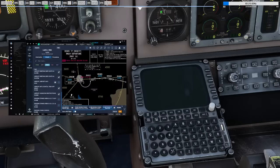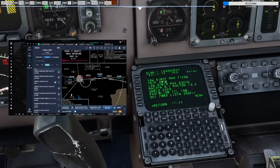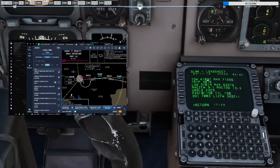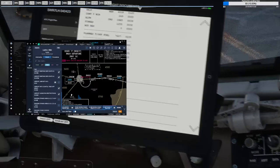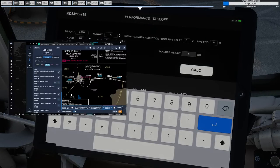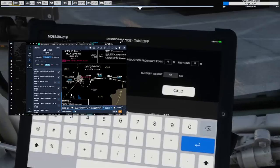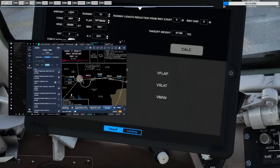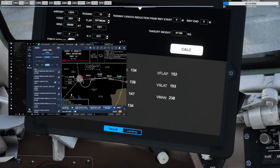And if we look into this, we have 61.1, 300 kilos taxi, that looks good, acknowledge that. Then 53.0 in the gross weight down here as well. Okay, so 61037 is going to be our takeoff weight. Let's just actually calculate 61.1. That gives us a little bit of room there. And that is a flap 12.5 takeoff at 44 degrees.